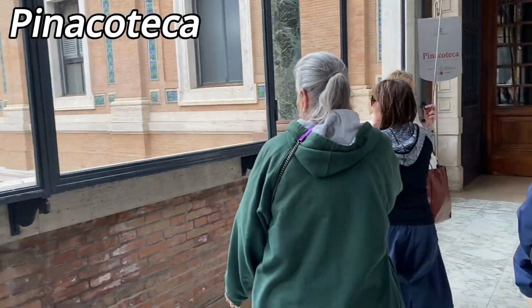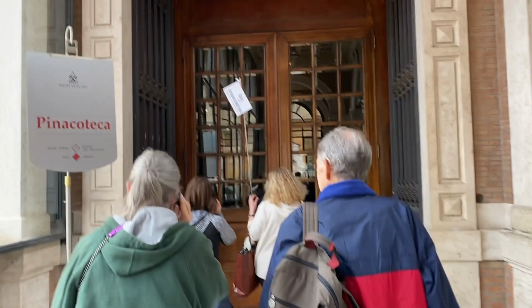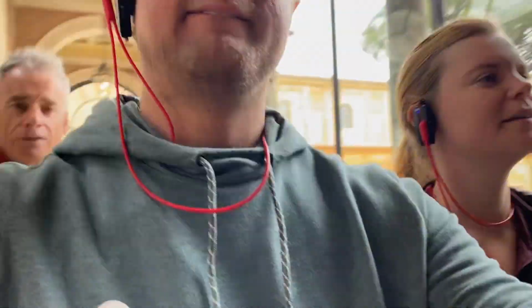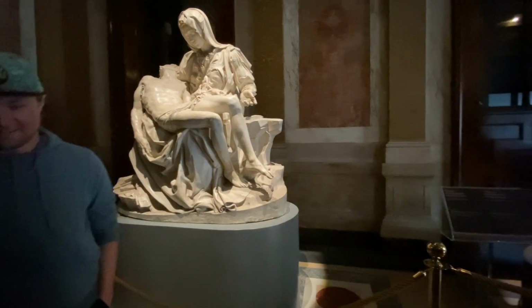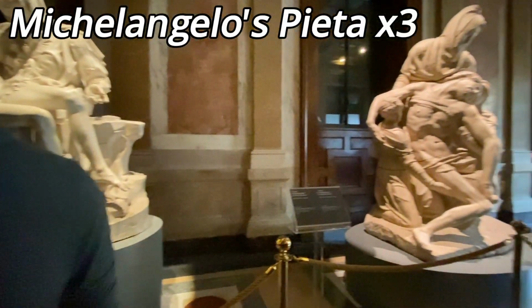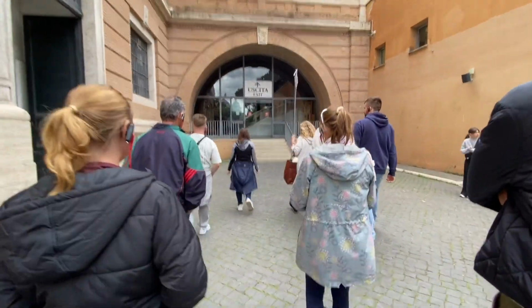Right inside the Pinacoteca Vaticana is the plaster replica of Michelangelo's, arguably his greatest work, the Pieta. I didn't know that Michelangelo actually made 3 Pietas, all different. It's nice to be able to get up close and personal with these. The details are amazing. You can't get so close to the original. We have to keep moving.